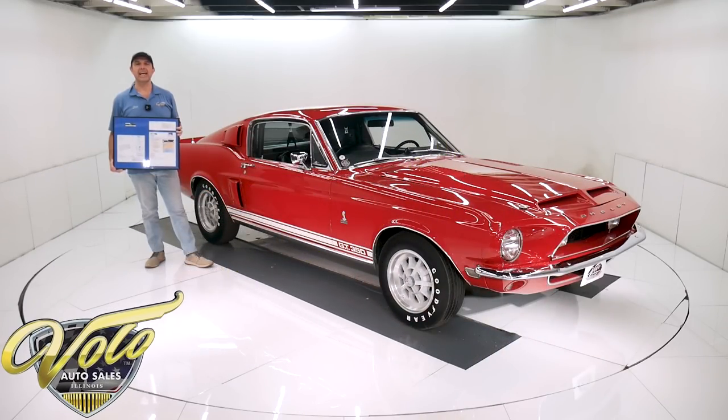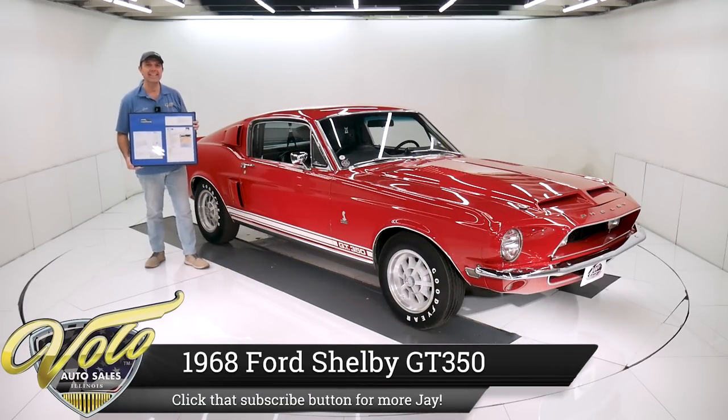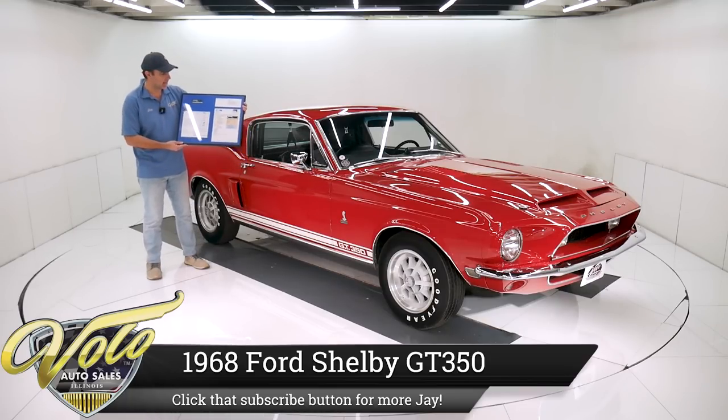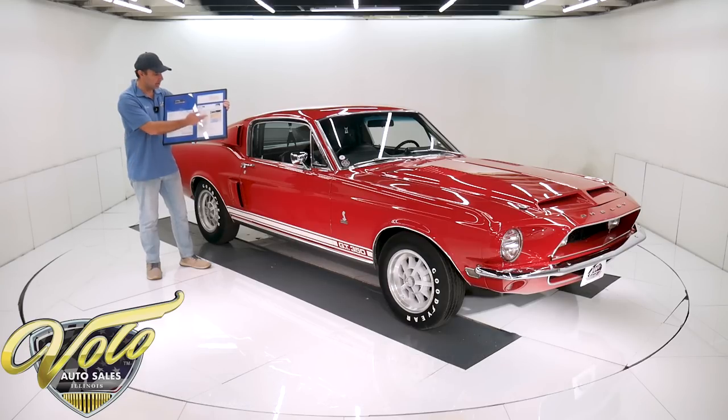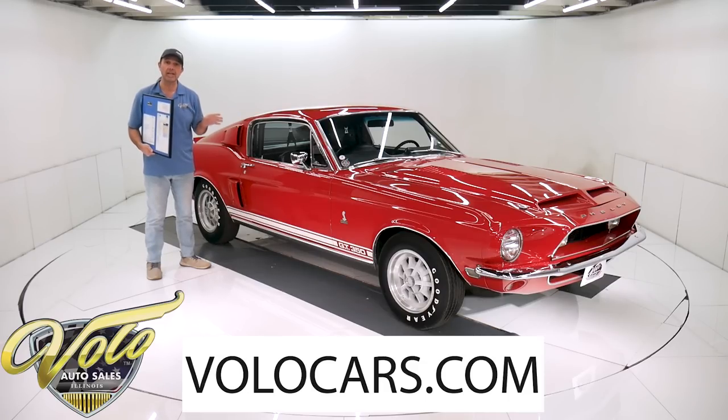It's Shelby time, 1968 GT350. This is a genuine documented Shelby. We got the nice framed deluxe Marti Report, the Shelby invoice has the original Shelby tag, the buck tag. It's in the Shelby registry.